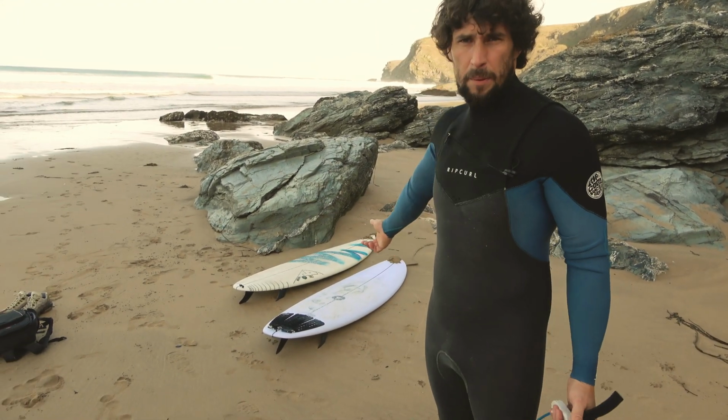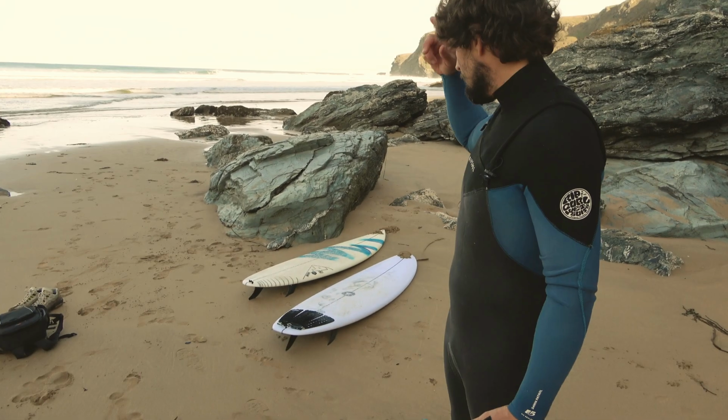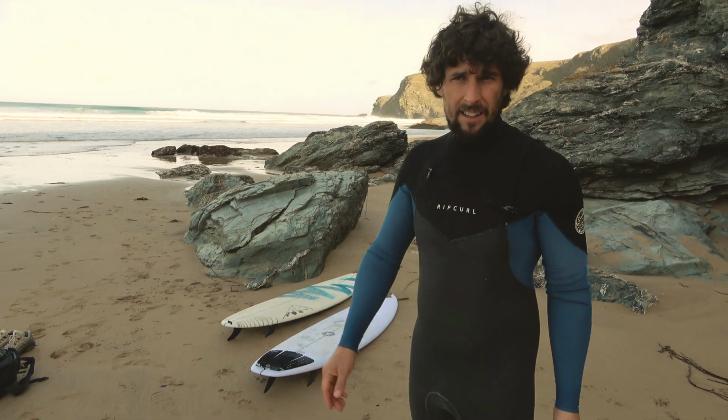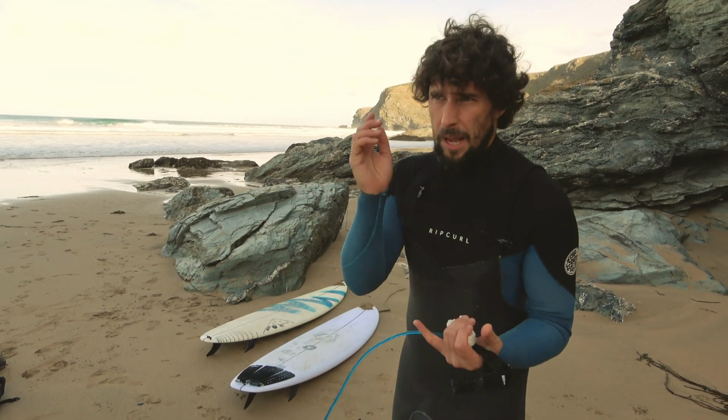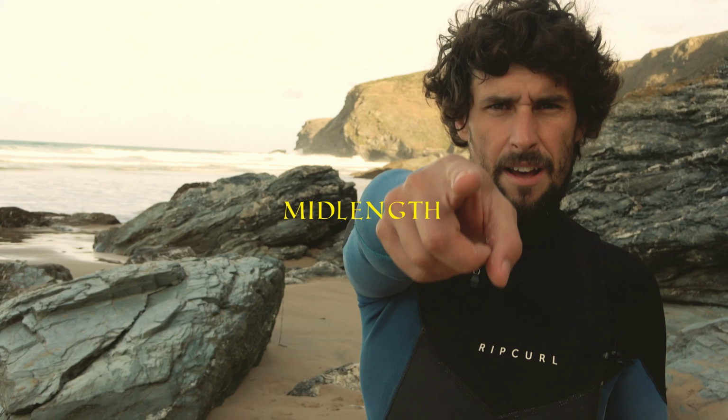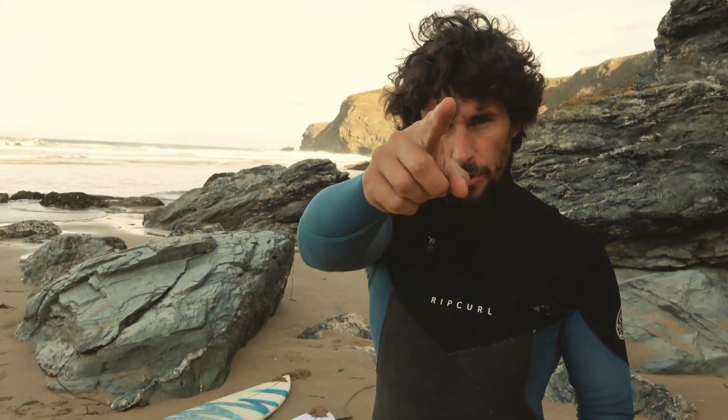I'm gonna surf my BP mid-length, performance mid-length, and I'm gonna surf my trusty shortboard, the 6'2 Doofer, and I'm gonna compare. You know, it might not be the fairest comparison. I might get better waves on one or the other, but let's just have a go. Let's just see what we get. Mid-length versus shortboard. Let's go.